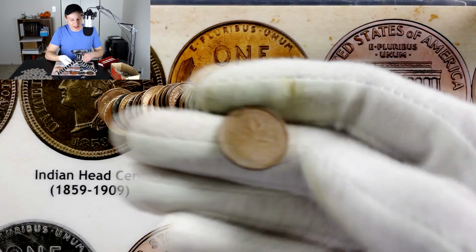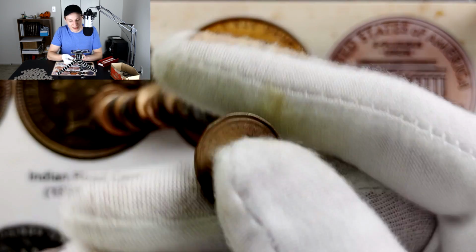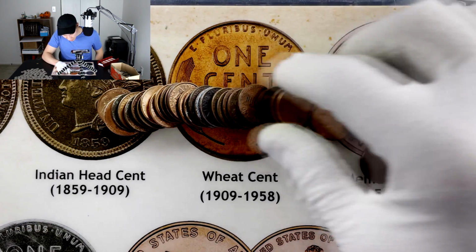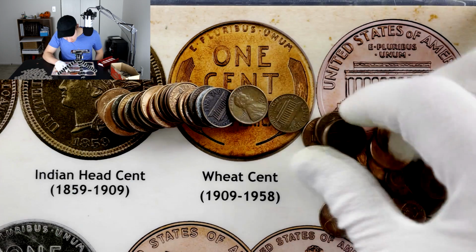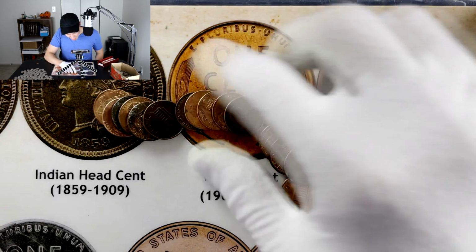So we have a Canadian right there right off the bat. That's the first thing that I am seeing. And I get quite a few of these here in Michigan. That one's a 1982, nice copper coin. I will be putting that to the side. I like to keep all of the Canadian coins that I come across, whether they're new, old, or anything else. Of course, I do like to find the old ones a little bit more than I like finding the new ones. All right, so I'm not seeing anything that's going to be a keeper in my book yet.